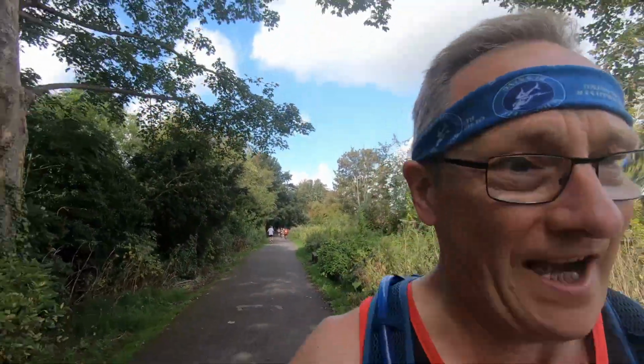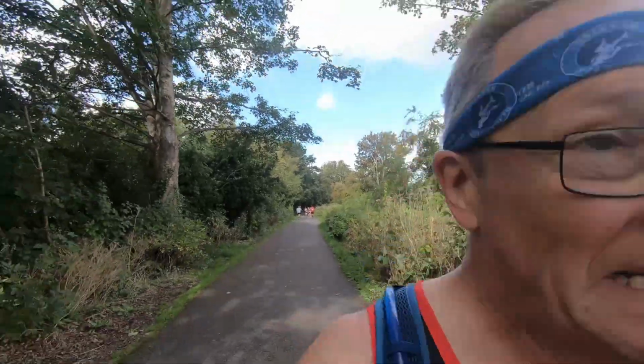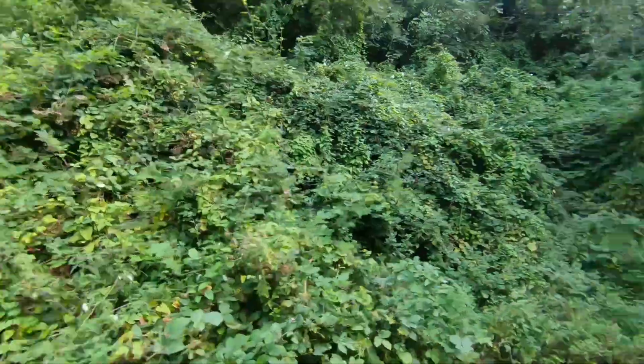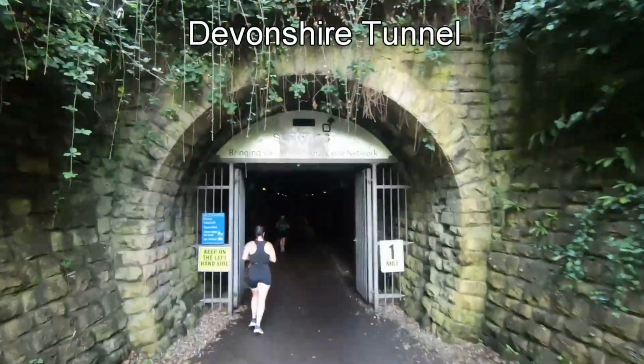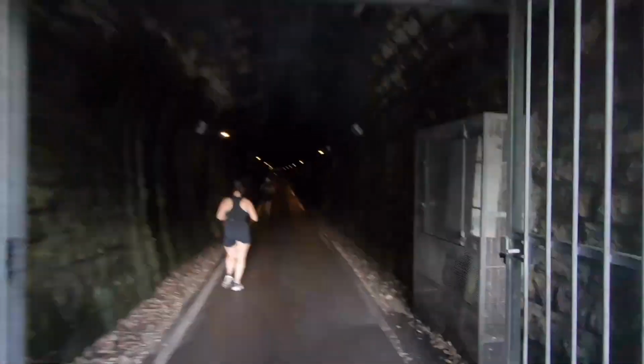So this was the route of the old Dorset and Somerset Railway, which was closed in 1966, 1968, something like that. It was then taken over by an organisation called Sustrans, who have spent millions and turned it into this wonderful shared path. So here's the first one, 400 metres. Let's see. Oh god, more uphill. Let's see how Garmin manages.